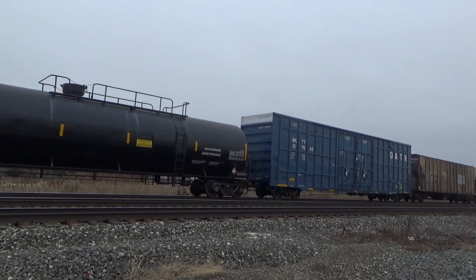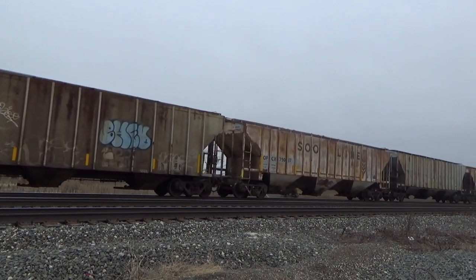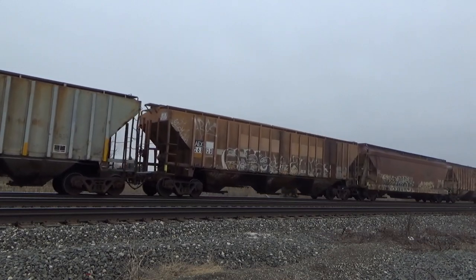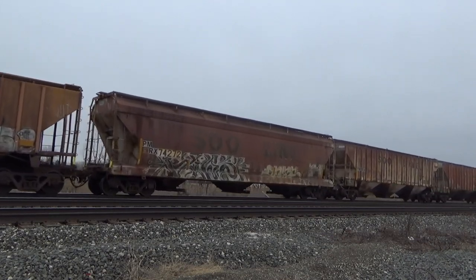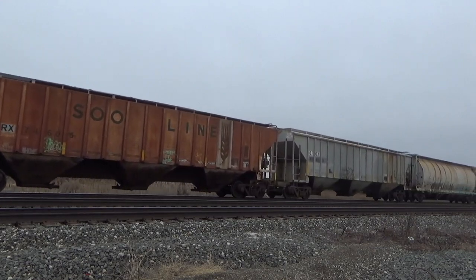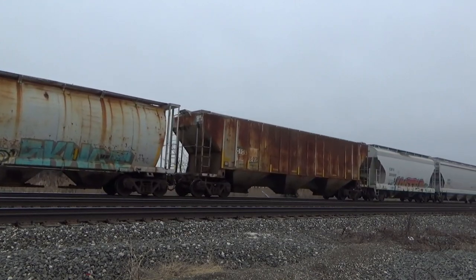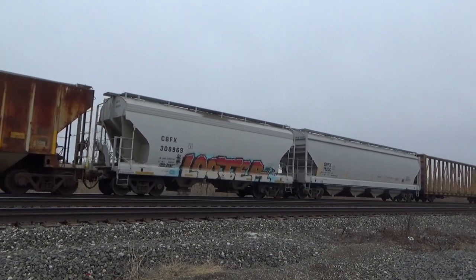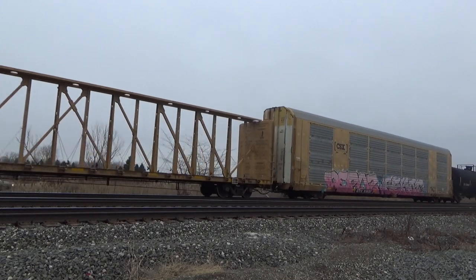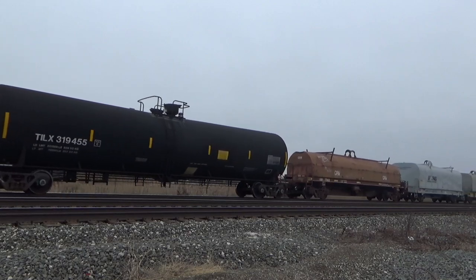NS is apparently getting into the almost 48 series of the AC44C6Ms. They're in the middle of 47 right now, but if they get into the 48, that means they only got 800 AC44C6Ms in their roster. Oh my goodness. C6Ms are so underrated, especially since NS are the only ones making them, besides Wabtec and Fourth Ward.